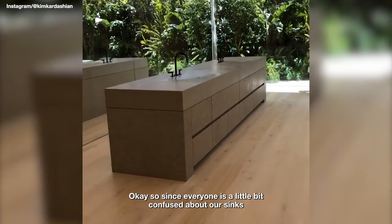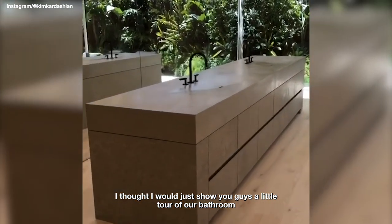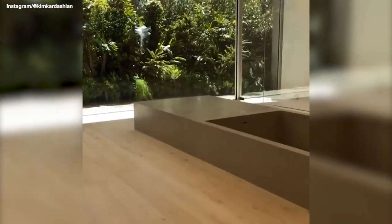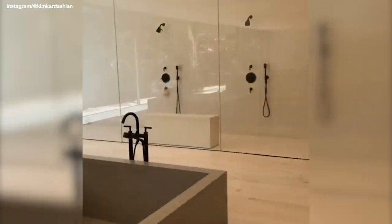Since everyone is a little bit confused about our sinks, I thought I would just show you guys a little tour of our bathroom. That's our patio out there. Our whole ceiling is a light box. Bathtub fits all of our kids. And our shower.